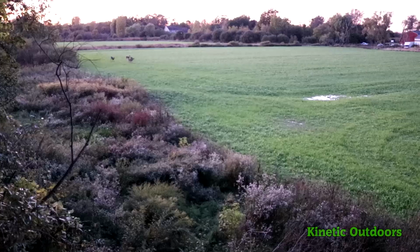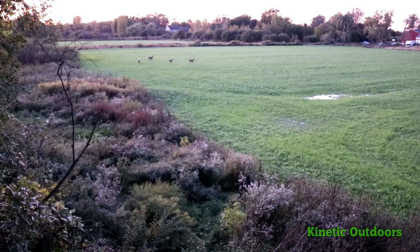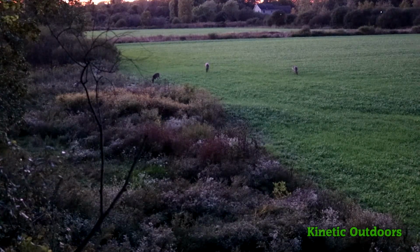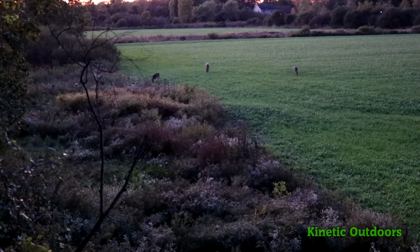Yes! Now we're going to fast forward to the 2019 archery season. Same stand, different food source, same great action. Early archery season here in Western New York. Kind of a breezy night, but I got a good wind for this stand. I don't get to hunt it very often because it's kind of set up for this wind. And I tell you what, couldn't ask for much better action than I had back here last night.